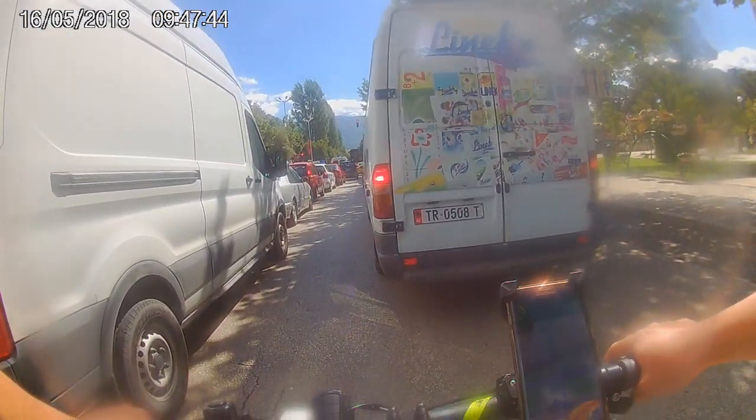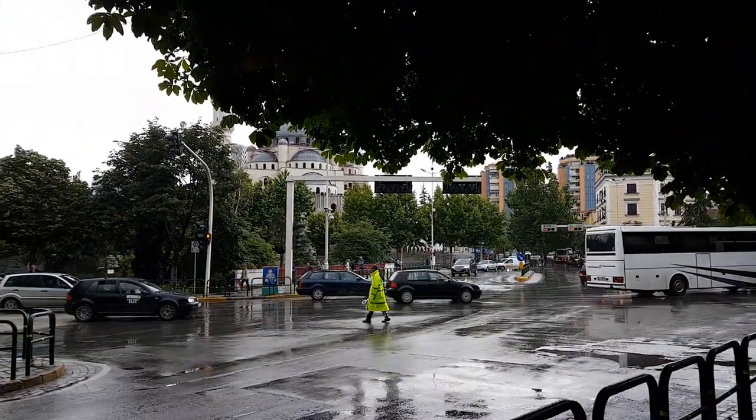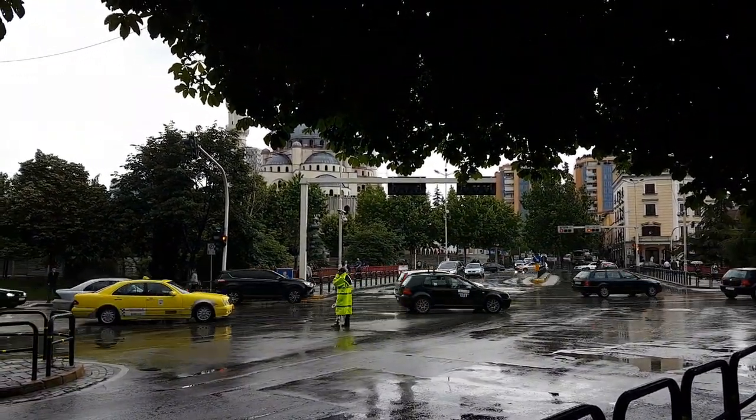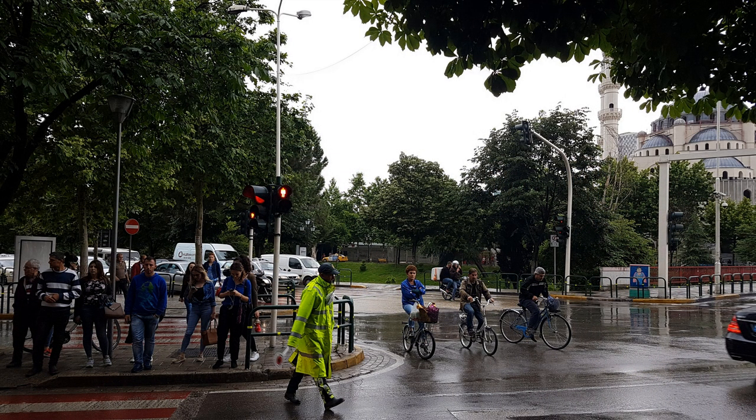Until late evening. You can see that even on the rainy days, the police are still working very hard to make sure the flow of traffic goes smoothly. So much respect for these Albanian police, guys.